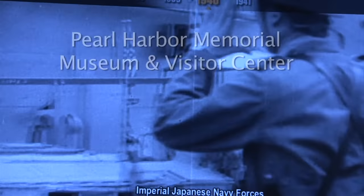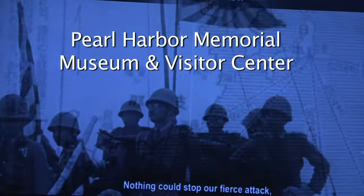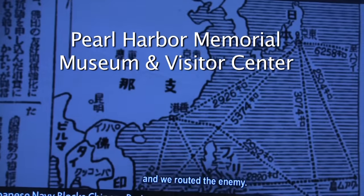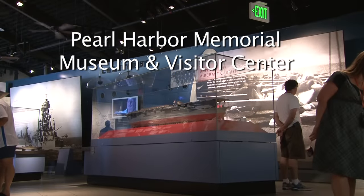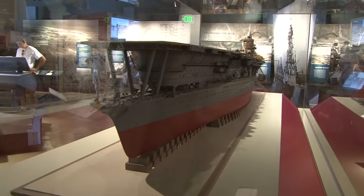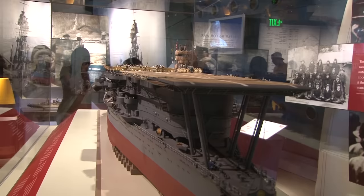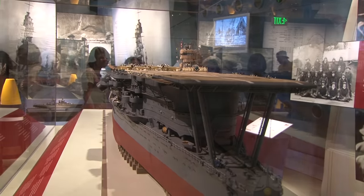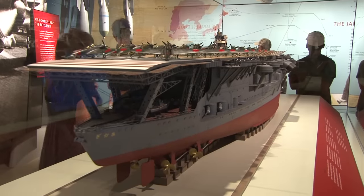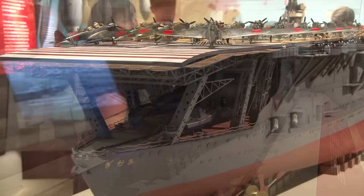Japan had no raw materials of her own, so she wanted to create a Southeast Asian empire to provide them. In order to do this, Japan had to destroy the threat of the U.S. Pacific Fleet based at Pearl Harbor. Six aircraft carriers, like the Akagi shown here, were employed for this purpose in December 1941.